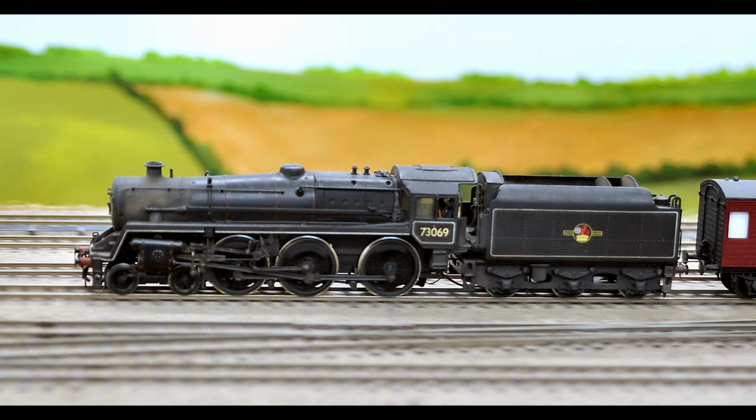There is another DJH Standard 5 on Little Bytham. This one, I didn't build it. It was built by the late, great Roy Jackson and painted by Jeff Kent. It's a treasured possession. Thank you.